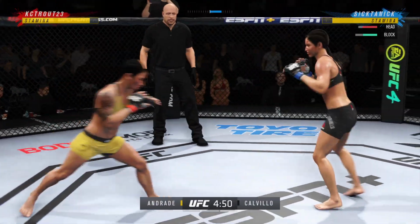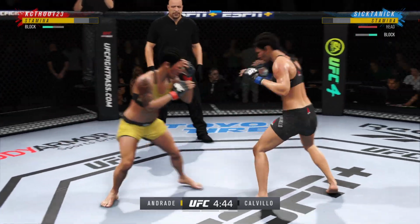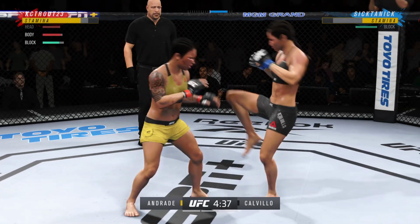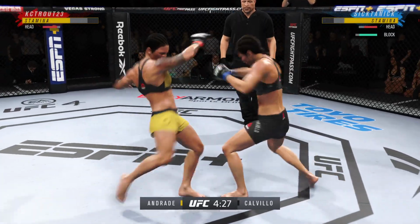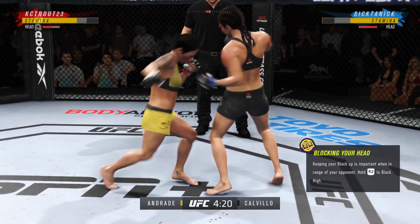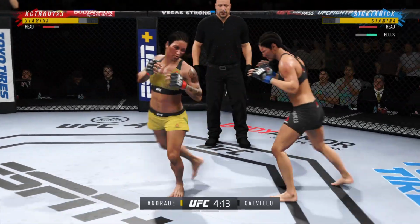Nice strike. Let's go. Can you believe she is able to keep up this output just as she did in the previous round, landing a high volume of strikes here and not slowing down whatsoever? She looks like she could go 10 hard fives if need be tonight. Beautiful body kick. Mixes it up nicely in terms of staying heavy and also staying active. Catches the kick there. We'll see what she can do with it.